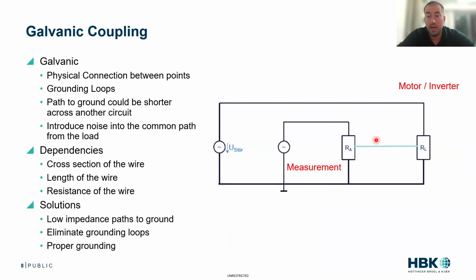Galvanic coupling. And I'm not going to read through all of these, but this is really an electrical connection between the sink, in this case my measurement, and my source, maybe my motor or my inverter. So we have this measurement and its measurement cable and maybe the measurement device that has some sort of ground loop or physical connection to the inverter, to the motor.